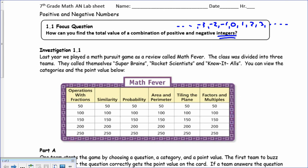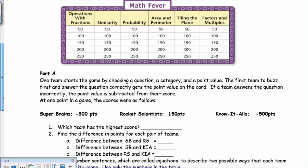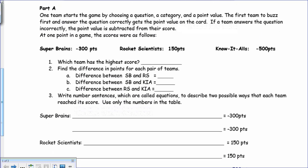So here is the point value after one game. The Super Brains had negative 300 points. The Rocket Scientists had 150 points. And the Know-It-Alls had negative 500 points. So what I want you to do in your team is answer part A: which team has the highest score? And then you're going to find those point differences. And then down below, you're going to write some number sentences to see how you come up with these point values on the right-hand side.